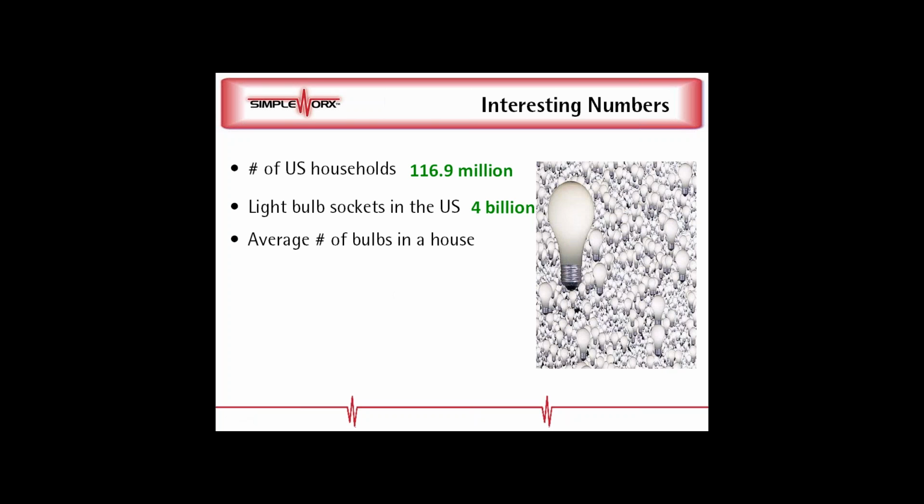The average number of bulbs in a house that we can control. The way I look at this is a giant pie for us to put a little bit of technology on. The average size home is about 2,600 square feet in the United States, and there's an average of 45 light bulbs in that home. That gives us a lot of opportunity.